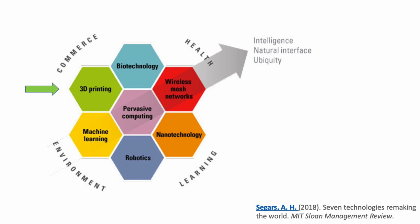So this is another list from another study, presented in the MIT Sloan Management Review in 2018. Here you see seven technologies that are remaking the world, that are transforming the world we're in. 3D printing has been identified as one of these. Others are robotics, and machine learning, which is a component of AI that we've already talked about. Nanotechnologies, right? Very, very small technologies. For example, you could have sensors small enough to be injected in your blood and used as part of biotechnologies or medical technologies. And that's something that possibly we'll have the time to talk about in a few weeks.